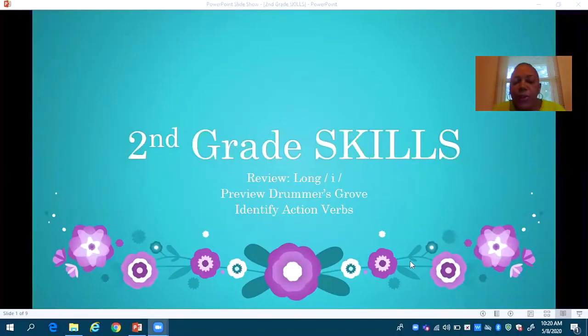So for this week in second grade skills, we're going to review the long sound of letter I. We will also preview the story in our skill reader. It's chapter 3, The Drummer's Grove. And then finally, we will identify action verbs in a fun and exciting way at the end of the lesson. So let's get started.